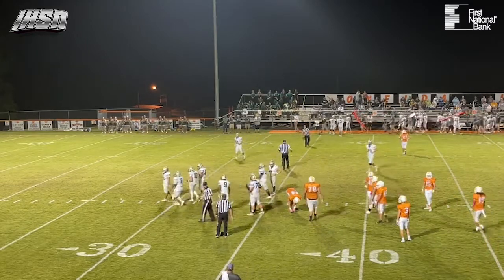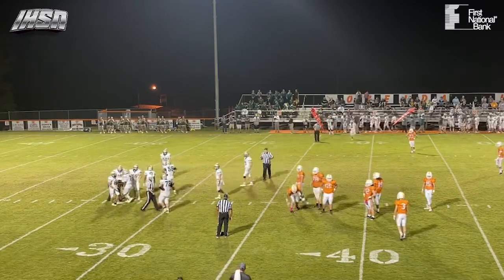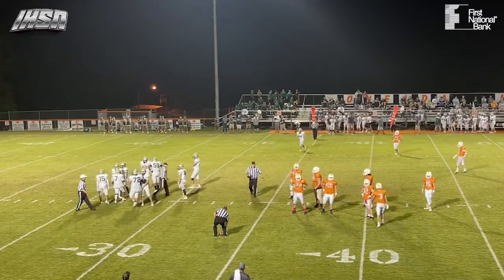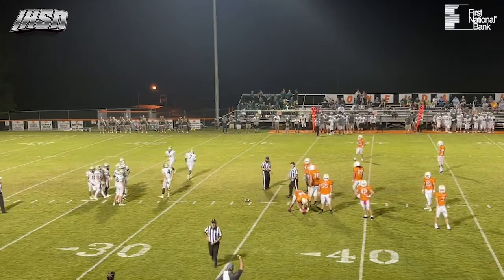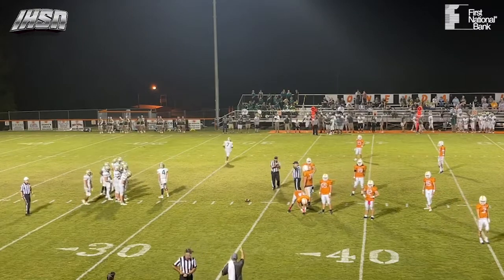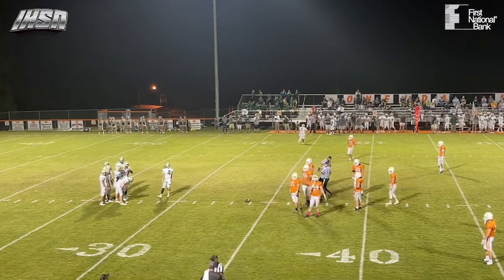They intercepted a pass and returned it 60 yards against Oneida for their second touchdown, and they have a 34-yard field goal. They'll take over offensively at their own 34, leading 17-7 with 5:16 to play in the first half. You got to like the makeup of this Rockwood team. They got all kinds of weapons.